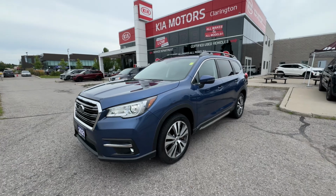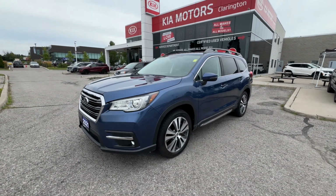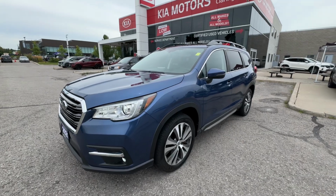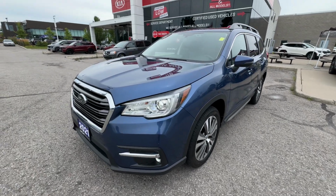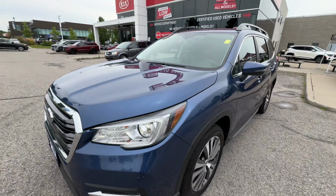Now the purpose of this video is to take you on a tour of the exterior and interior condition, as well as some of the great features on this vehicle, so you know exactly what you're getting from us at Clarington Kia. Now, underneath the hood, we have a 2.4 liter 4-cylinder engine.